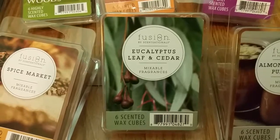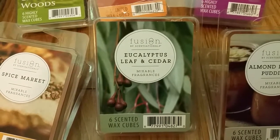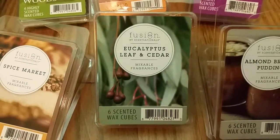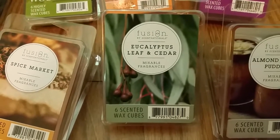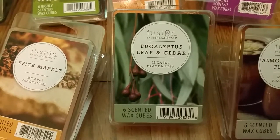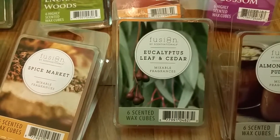I definitely smell the eucalyptus, and there's a very slight sweetness in the background and maybe a lemongrass note. Looking at the scent notes, the citrus is probably the lemony note that I'm detecting. I don't smell amber or musk. Melted, this is definitely a eucalyptus scent, but more of a lemony eucalyptus scented industrial cleaner. I don't like this scent at all.